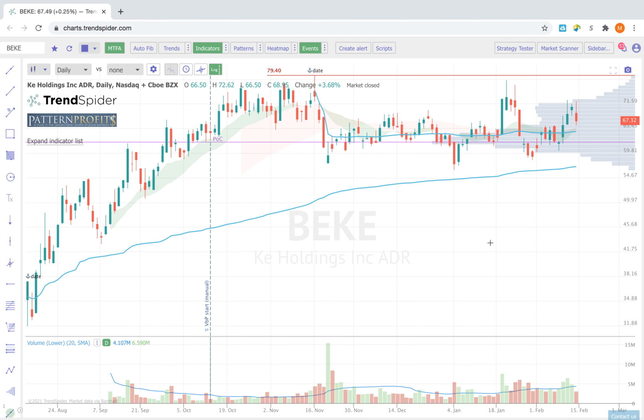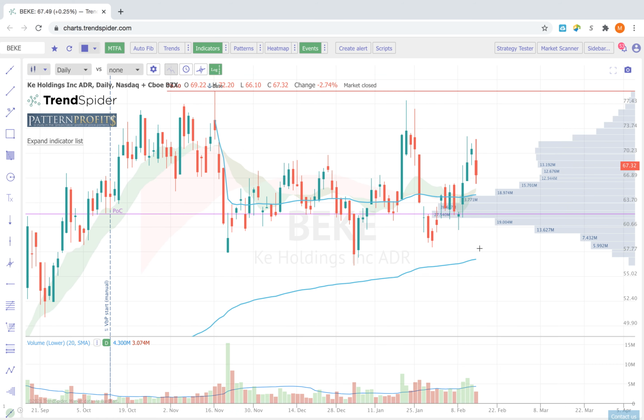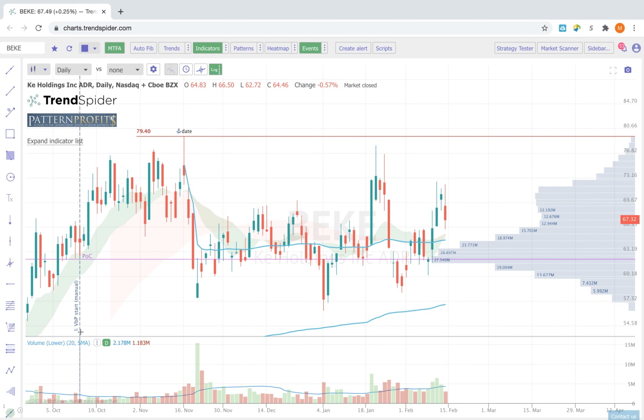BEKE, we have a base here. And the thing that I like about this base is we have a power of 3 setting up real tight right here. That's where the 10-day, the 20-day, and the 50-day all come together within 1% of each other, real tight. Also have the VWAP from off the high in the same area with the volume shelf just below.